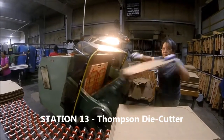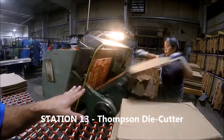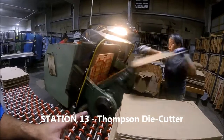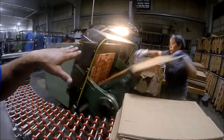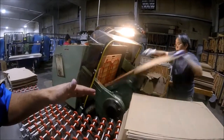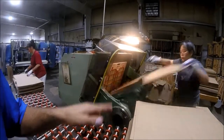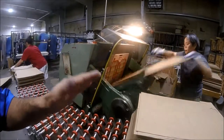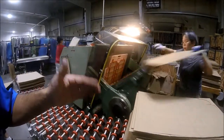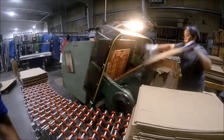This is called a Thompson die cutter. It's a flatbed die cutter. What looks terribly dangerous with her sticking her hand in there is not quite as dangerous as it looks, because everything you see that's yellow would stop the machine instantly. So she can't really get her hand caught in there, because if it hits any yellow, it stops instantly. But she, as you can see, is moving quite fast and putting out a lot of boxes on a really antiquated piece of machinery, but it does the job for us.